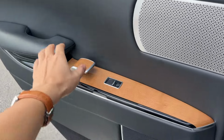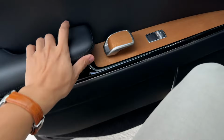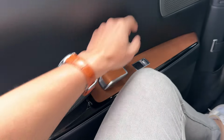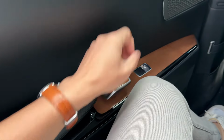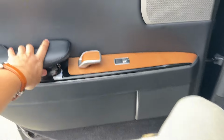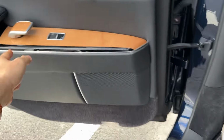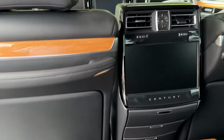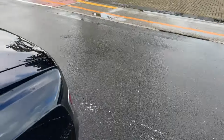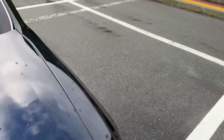Now, the door is really cool in the sense that this is how you open the door. You pull this up, okay? Rather than actually jerking the door. Very interesting mechanism. So I'm gonna have to turn on the car to show you a little bit more of the rear. So let me just run around and start the car.